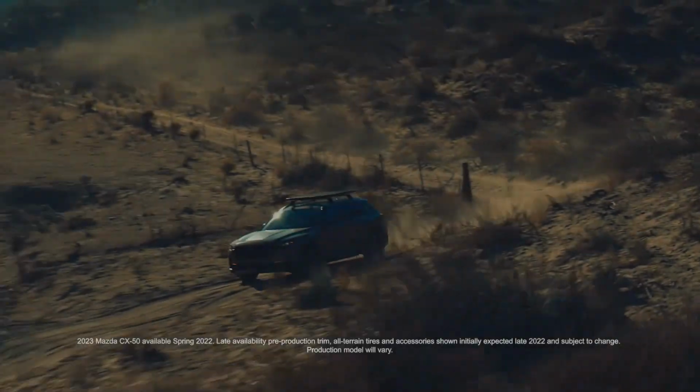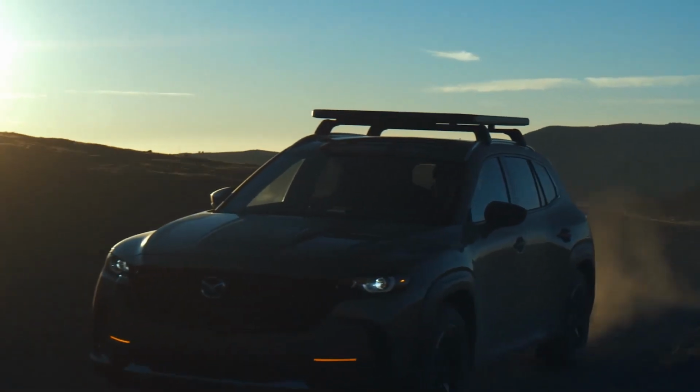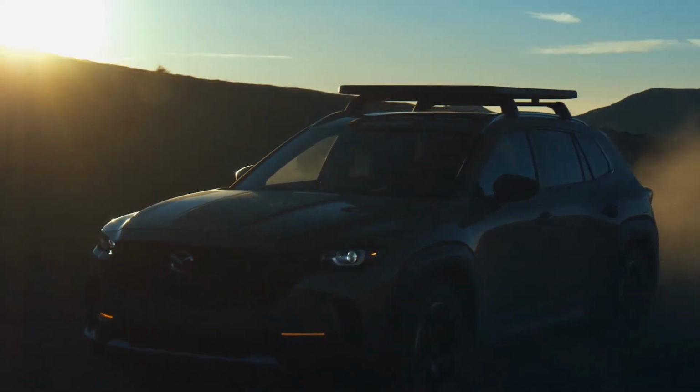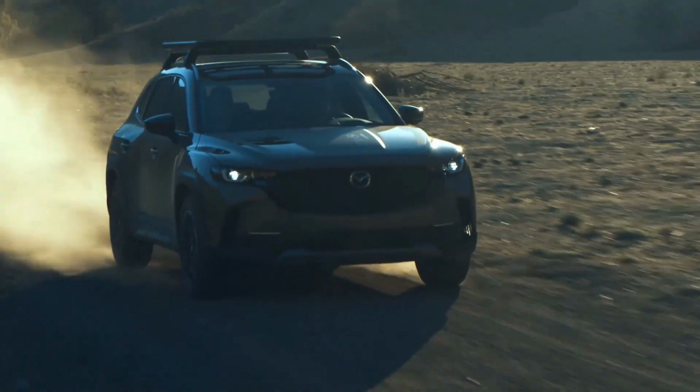And all Mazda CX-50s will be equipped with their all-wheel drive technology. It's called i-Activ. And Mazda also talked about how this features a bunch of drive modes for normal, sport, towing, and also off-road modes. It's called Mi-Drive. So at launch, Mazda is going to offer two powertrains with this vehicle.